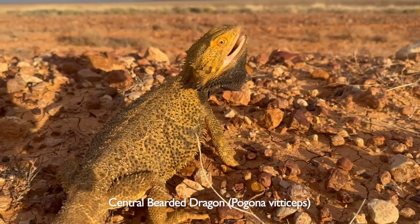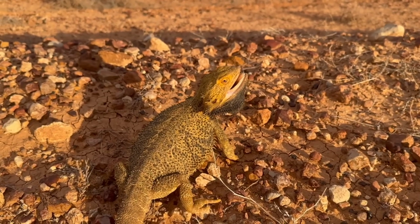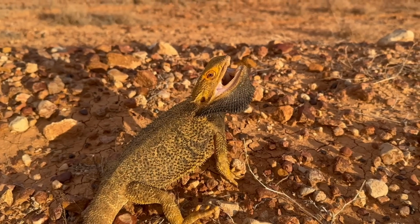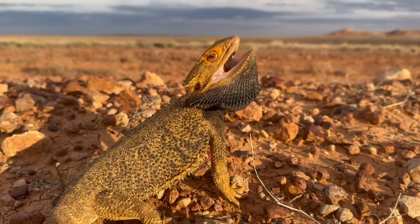First central bearded dragon since we've started looking for taipans. Venomous. This is a massive male, and you can tell he's getting pissed off because he's got that jet black beard. It's currently still 40 degrees at 7 p.m, so I'd be surprised if we get a taipan this afternoon.